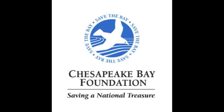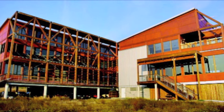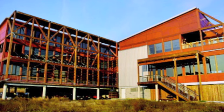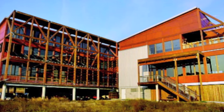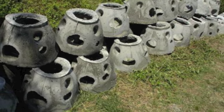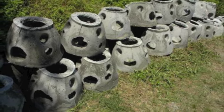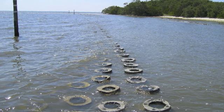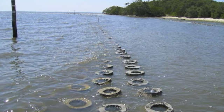Solutions to this problem are currently being developed. The Chesapeake Bay Foundation, a non-profit organization dedicated to the restoration and protection of the bay, established an Oyster Restoration Center to specifically focus on this issue. The ORC rebuilds oyster habitats with the help of reef balls, or hollow concrete balls with holes. Oyster larvae attach to these balls in captivity, and once they mature, are placed into sanctuary reefs within the bay.